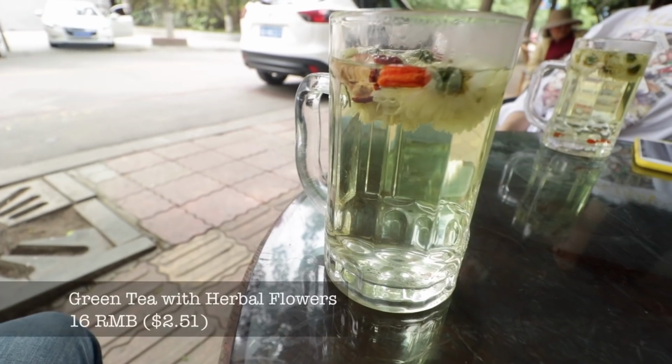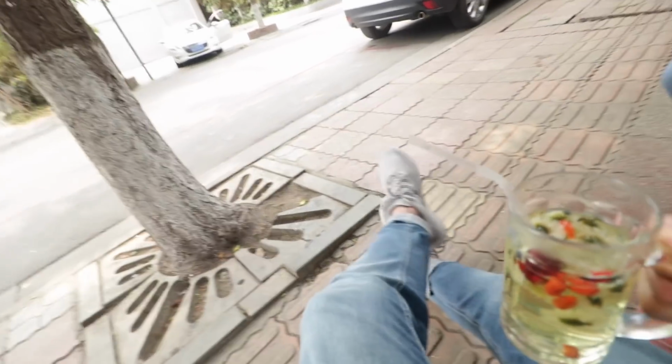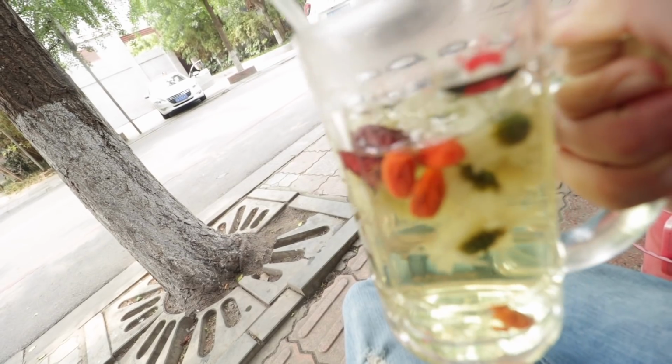Got a nice cup of green tea with some flowers in it, nice herbal. Got a nice little straw to go with it. Let's go ahead and see how it is. Ooh, very nice, very smooth, great green tea flavor. I actually like the floral note from the flowers, a very, very nice note to it. Just enjoying this afternoon until we get back to chasing some food. Very hot too.